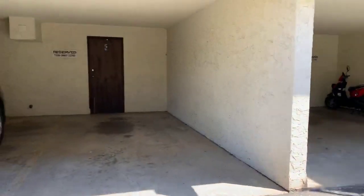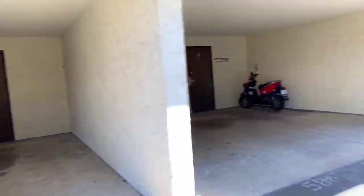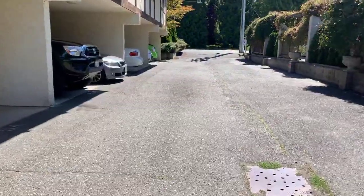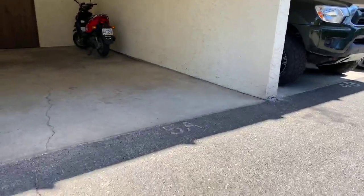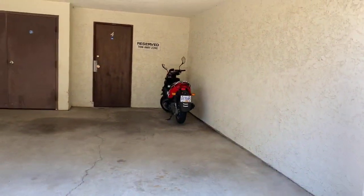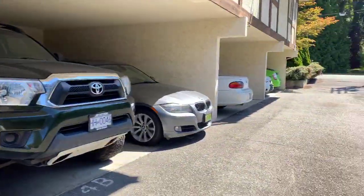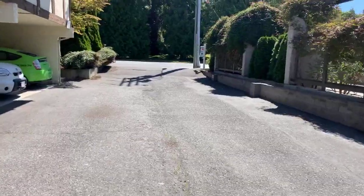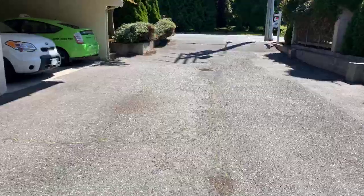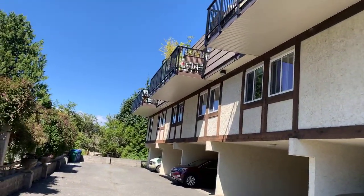By the way, here is the storage room for the unit. It's a really big room. I wish I could show it to you. Lots of room for storage. Parking spot is right here. So it's all covered parking. I'm going to take you back out to the street. Right, there's the unit right there.